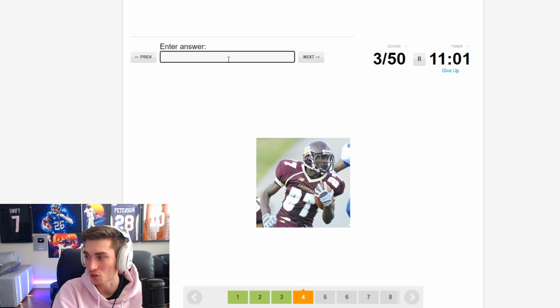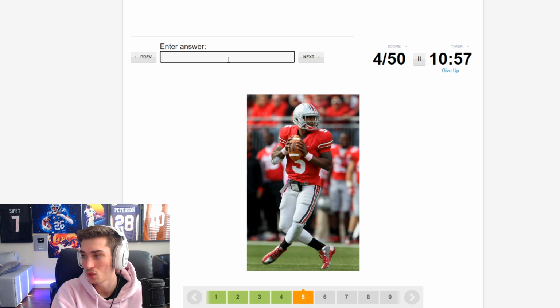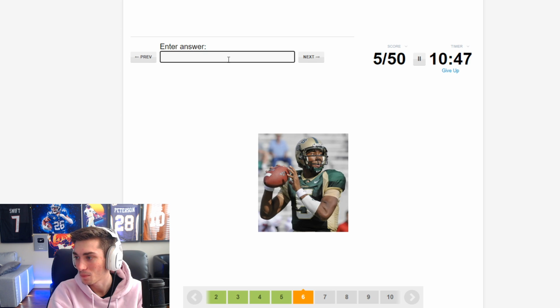This is going to be Antonio Brown, also at Central Michigan. As we move on to, is that J.T. Barrett? It is not. Oh, you know who that is? That's Braxton Miller, back when he was a quarterback. Is he even still in the NFL?